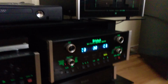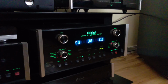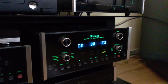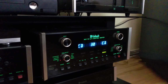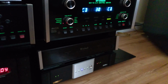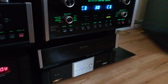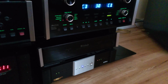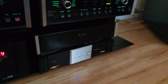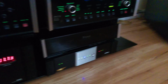I also have the MX119. The light in the back there is the Bluetooth AudioQuest Beetle. Great little Bluetooth receiver that I have hooked up as well. That amp down there is for the rest of the house. I have another 4 speakers in the kitchen and dining room, and that'll be at 120 watts a channel, 4 ohms. Works well.